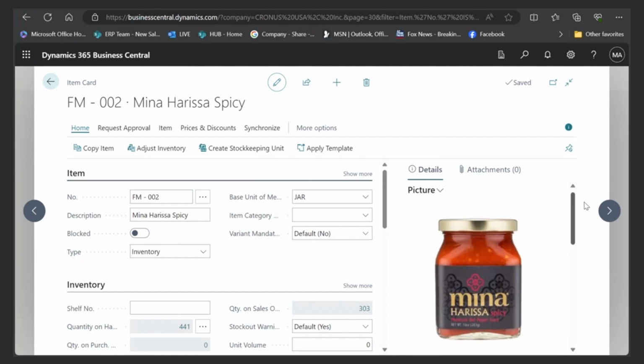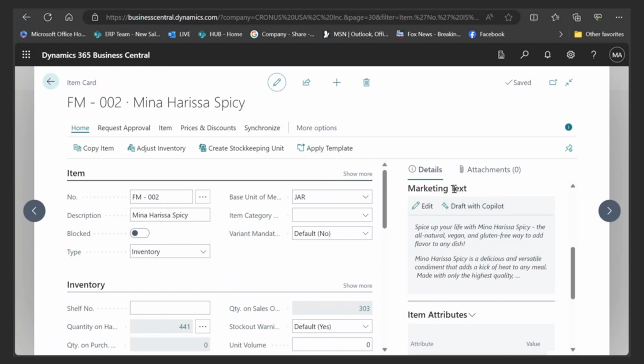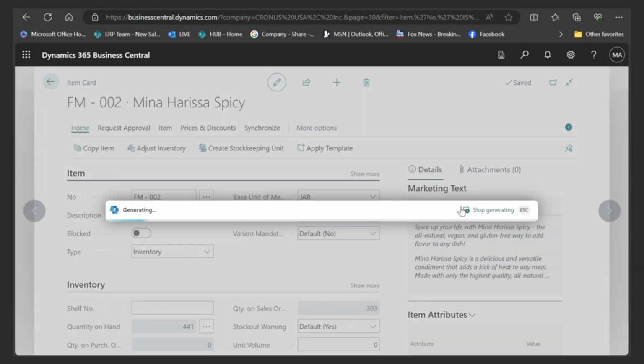Now, that's great. And if I was selling this on Shopify, or I had a customer-facing customer portal customers were ordering off of, Mina Harissa Spicy just does not do it for me. Same here. I want to see something a little bit better. So what I've got here is I can generate marketing text with Copilot. So Copilot, I'm going to create a new draft of this product with Copilot.